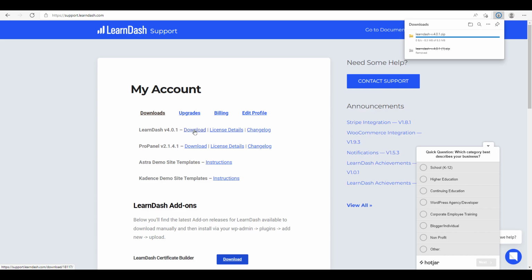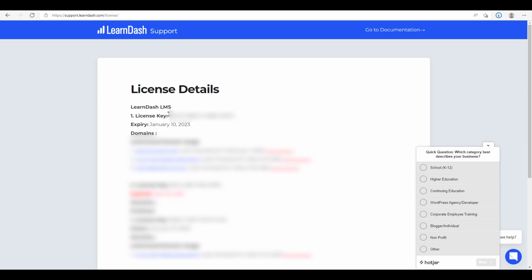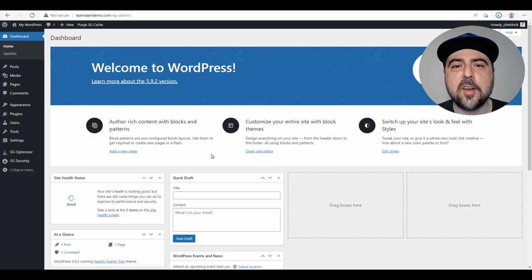Next thing, before we begin installing this, we're going to click on License Details. And here you'll have your license key that you'll need for your installation. So I want you to copy that. And we're ready to install our plugins. So we just close this tab, go back to WordPress, and we're ready to begin. All right, we'll see you in just a moment.